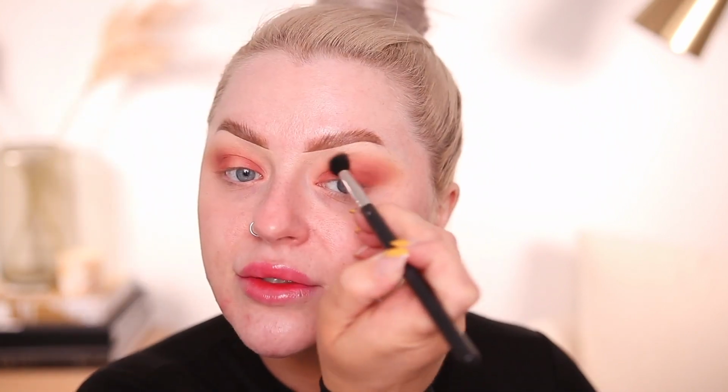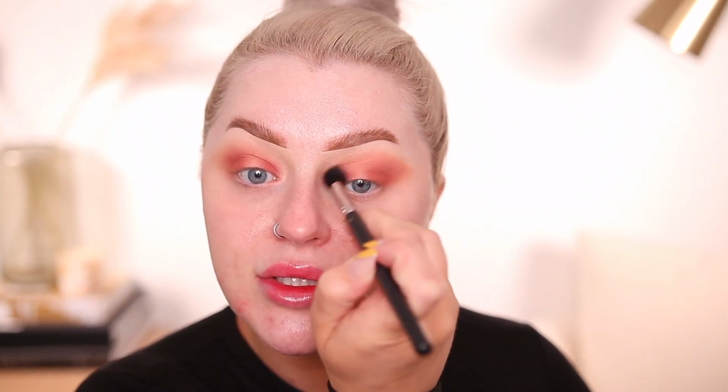And then just to softly blend everything, I am going to go into Bella, which is that light shade. I'm just going to use this pretty much all over to blend. I want a smidge more depth, so I am going to take this shade right here and just reinforce that halo. And then I do want to put one of those ColourPop shadows in the middle. They just look so cute.